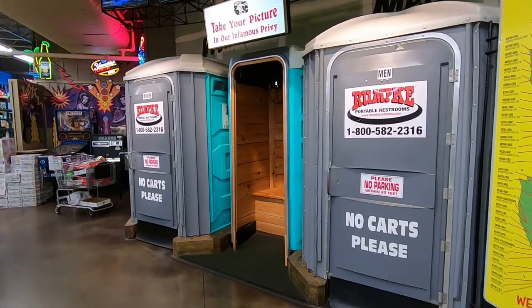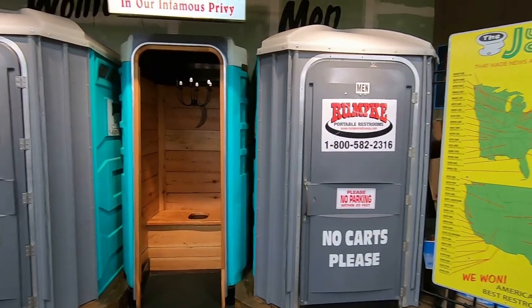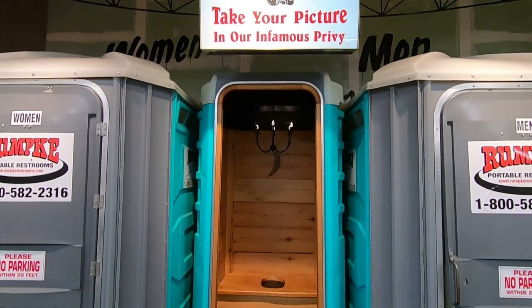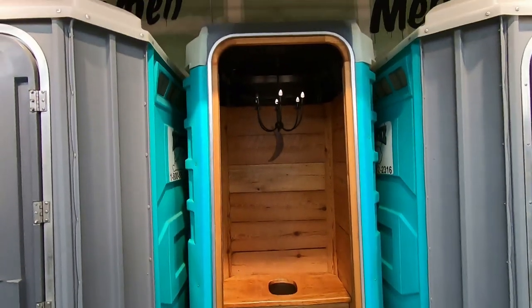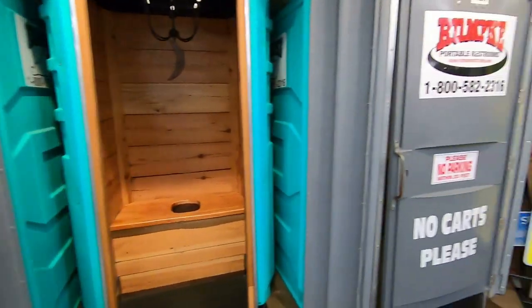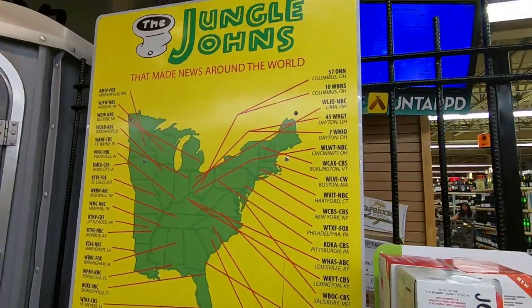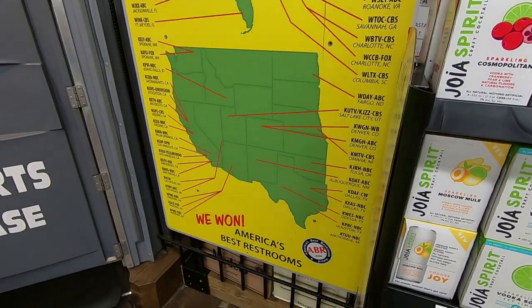This is probably one of the most interesting things at Jungle Gems, their famous bathrooms. You can also get your picture taken in the famous outhouse. It's also made news from all around the world. I have a chart of all the news stations that have featured their bathrooms.